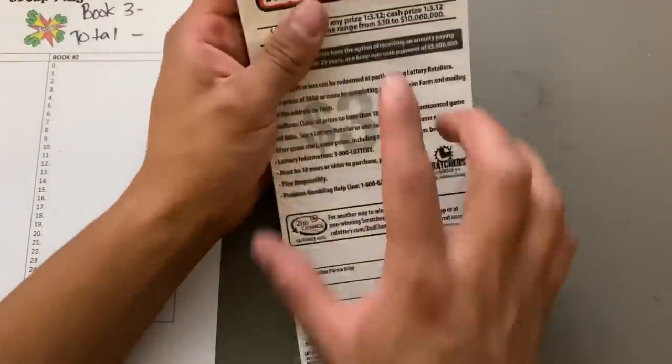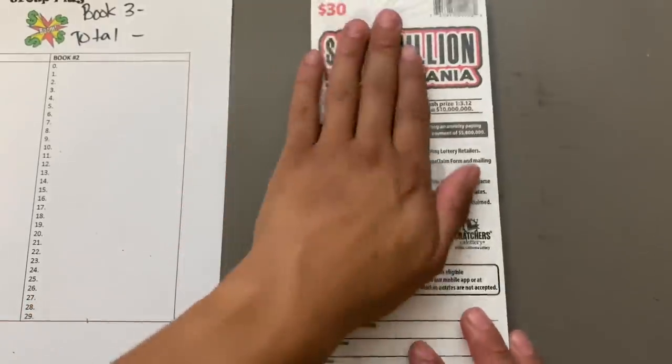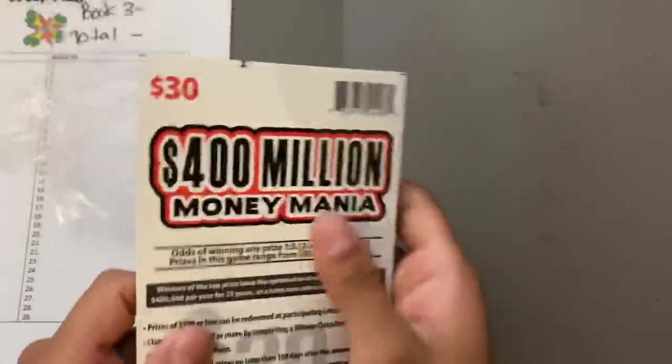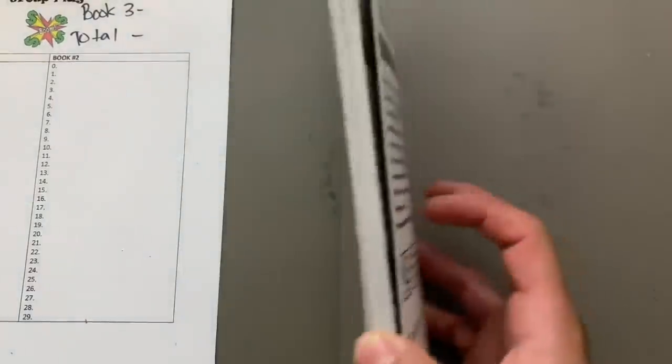If you guys missed the video from yesterday, we did one of these books right here. We got back $570 out of the $900 spent. And today we have one more book to go. 400 Million Money Mania, $30 ticket, 30 tickets in each book. So you guys already know what we're gonna do. We're gonna scratch each barcode, scan them in the second chance to only play the winners.